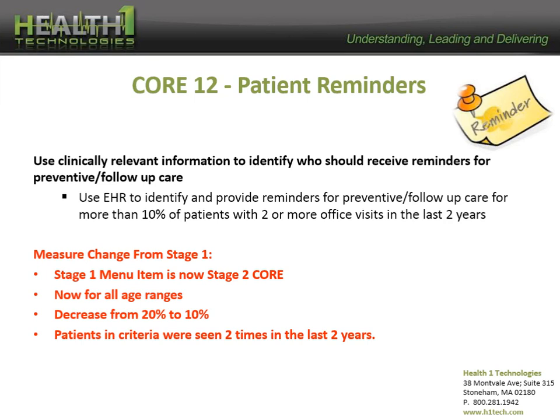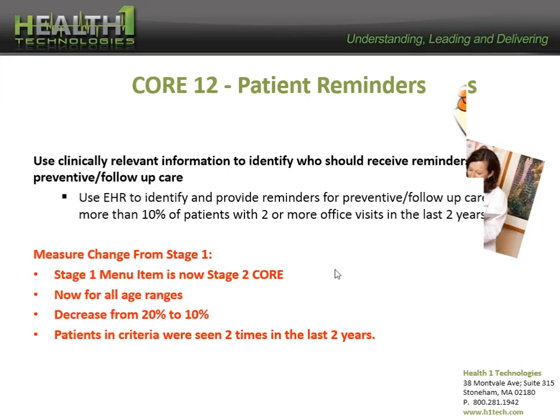In stage 1, I think this was ages 5 and under, 65 and over. It's actually for all age ranges now. And they added a criteria if they've been seen twice in the past 2 years. But again, it is a core measure. So we're going to have to make sure that in some way, shape, or form that preventive follow-up care reminders are getting out to at least 10% of our patients.